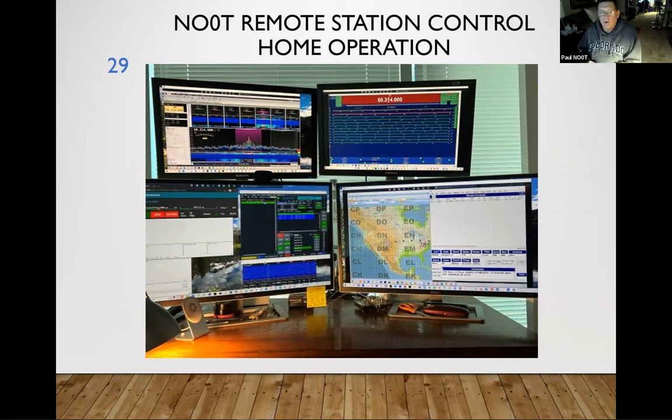You can see down below, I'm using Ham Radio Deluxe for the rotator. And I like it because it's got all the grid squares. I don't have to think. If I see a station from EM34, I can just click on the grid square EM34 and the beam just goes there. So I can go off and do something else. I don't have to worry about where the beam is pointing.